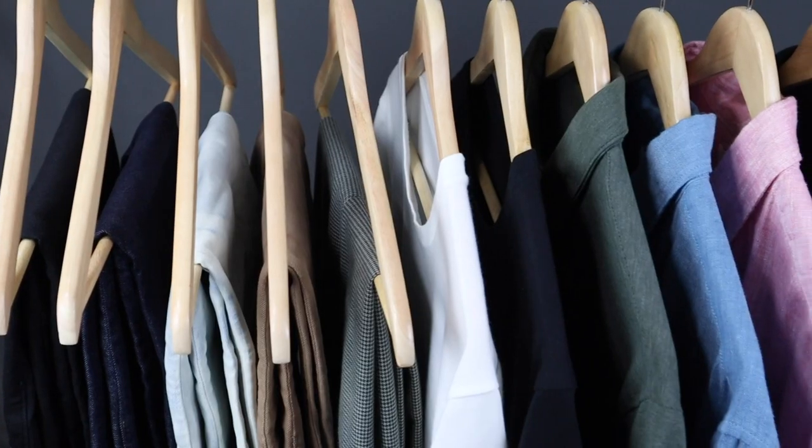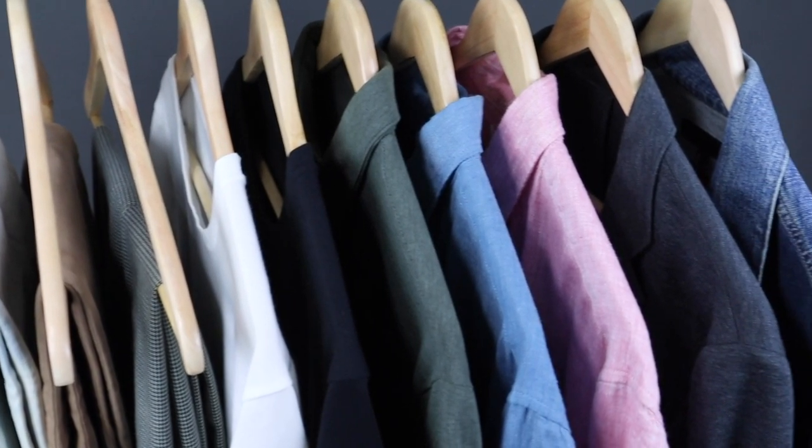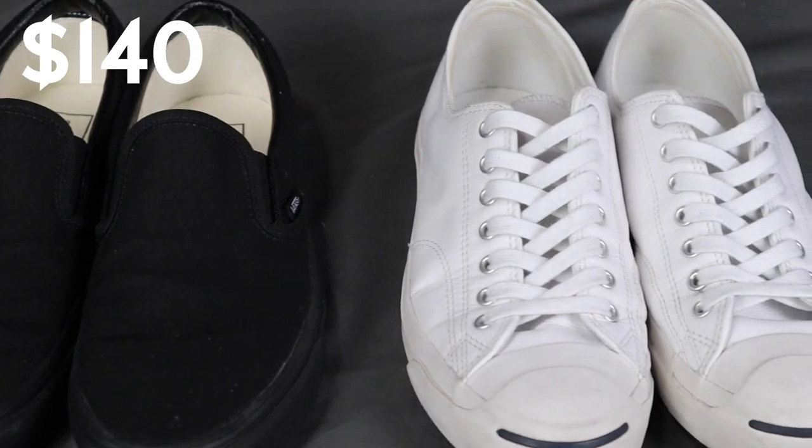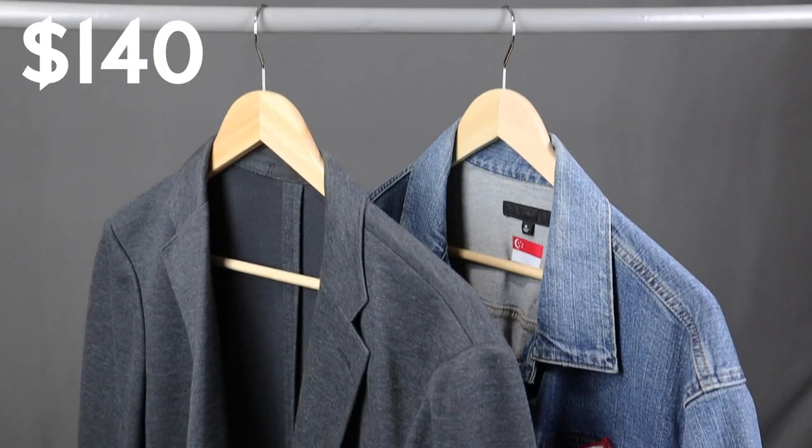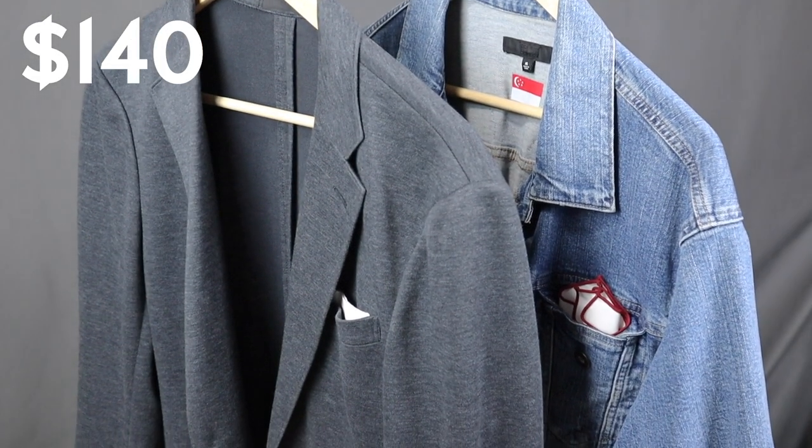Which amounts to a total of 140 bucks. So grand total for all these 14 items, we have 140 for two sneakers, 300 bucks for five pairs of pants, 150 bucks for five tops, 140 for two jackets, which adds up to a grand total of 730 Singapore dollars, which is approximately 540 USD. And since every one of these items is interchangeable, we have two pairs of sneakers times five pairs of pants times five tops times two jackets, which equals a total of 100 different outfits.